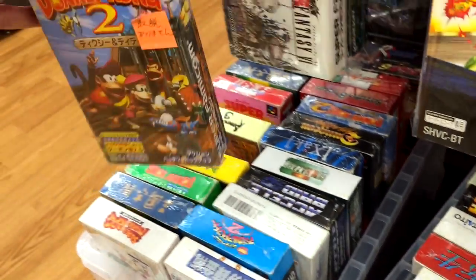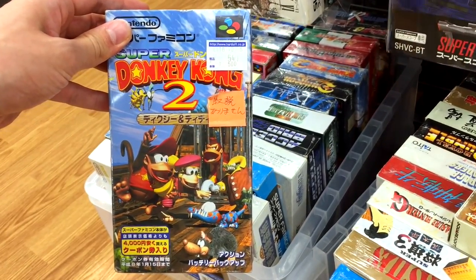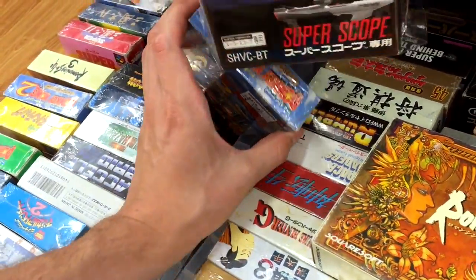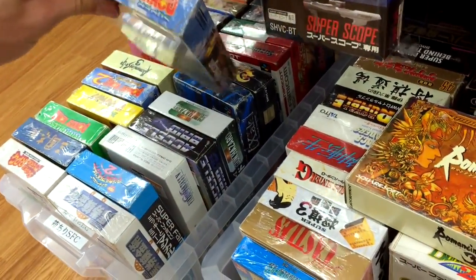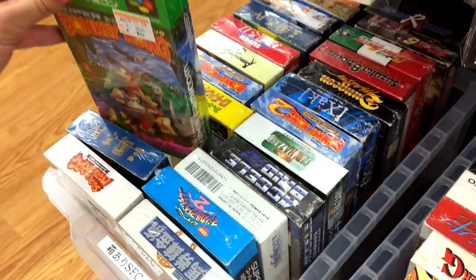Here we go. Oh, here's Diddy's Conquest. This is going for $5. And it says it does not have the instruction manual, which is unfortunate. But they do have a complete copy over here for the Big Ten. Is Diddy's Conquest. Wow. I might pick that up too. That's tempting.